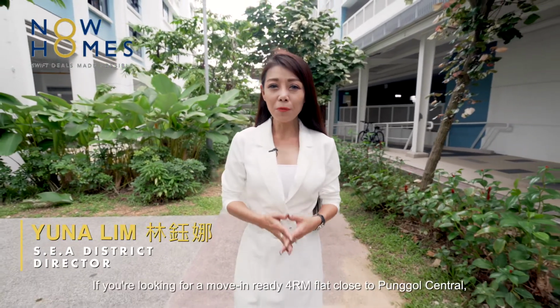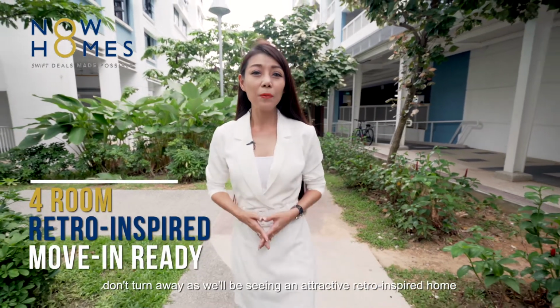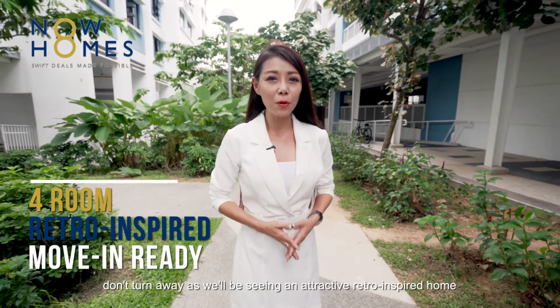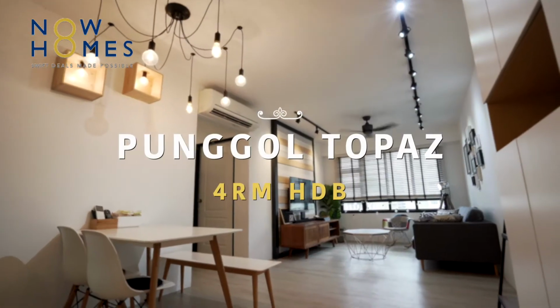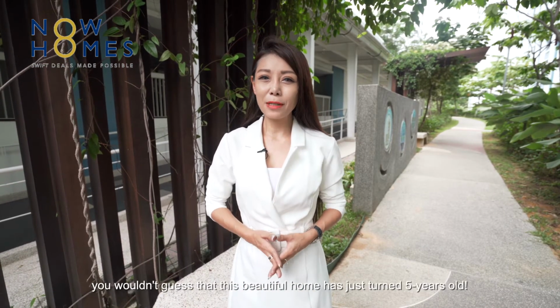If you are looking for a move-in ready 4-room flat close to Punggol Central, don't turn away, as you will be seeing an attractive retro-inspired home coming up next at Punggol Topaz. With its classic outlook, you wouldn't guess this beautiful home has just turned 5 years old.